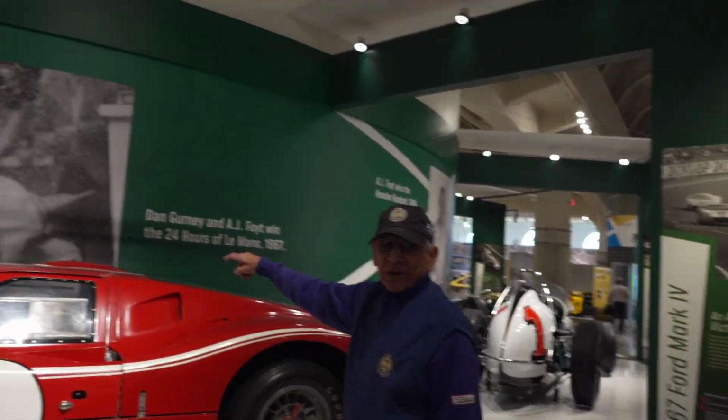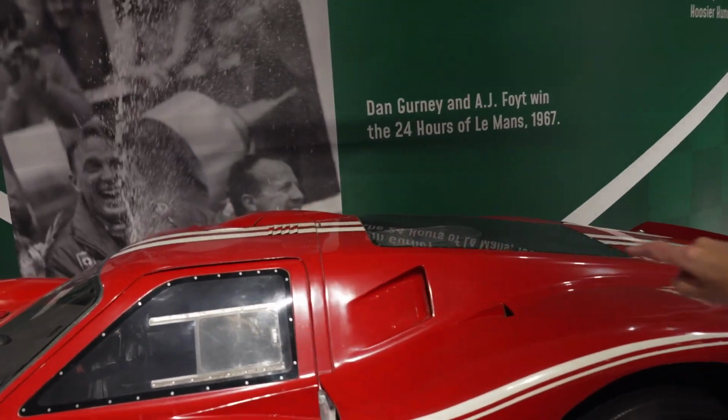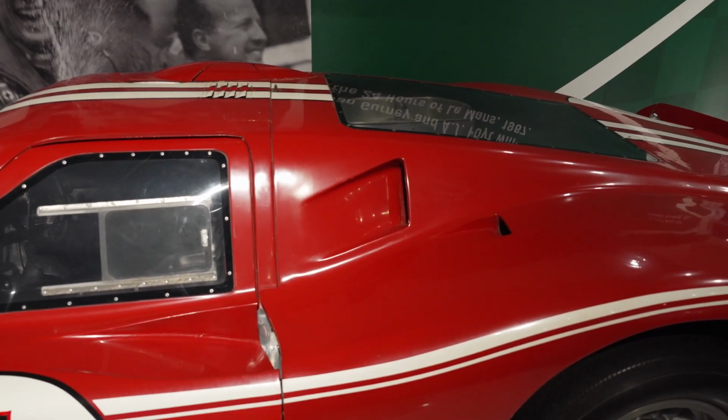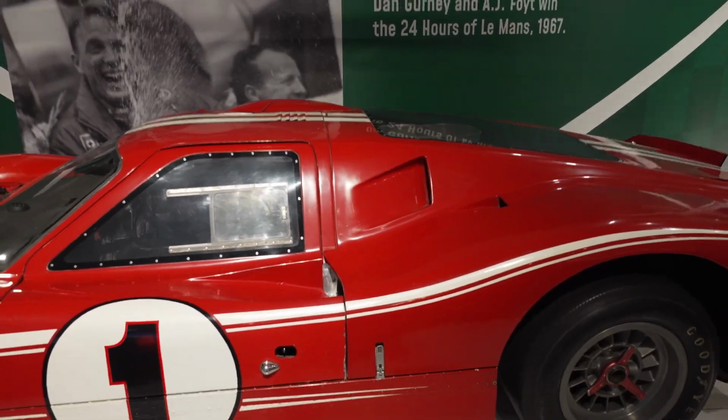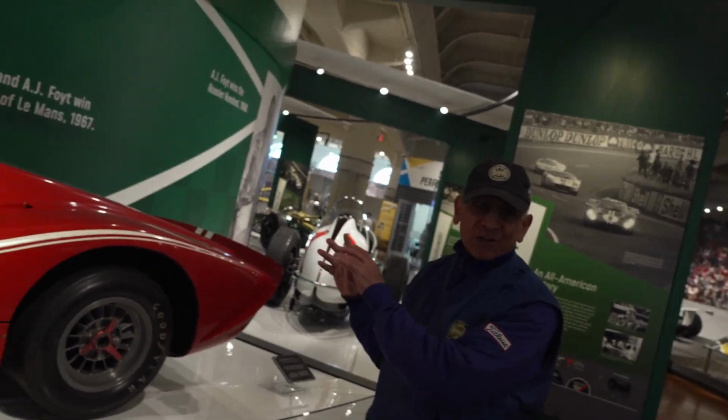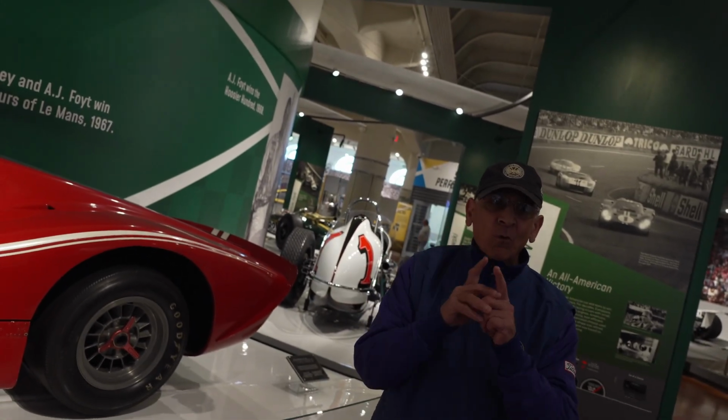See the bubble there? Okay, yeah. Right, now up on top. Exactly. The reason that's there is this car is identical to the 1966 car, except for one thing.